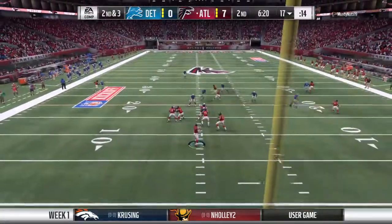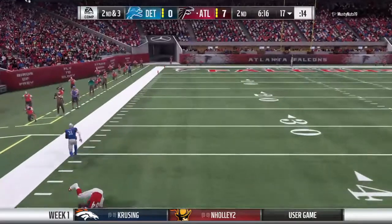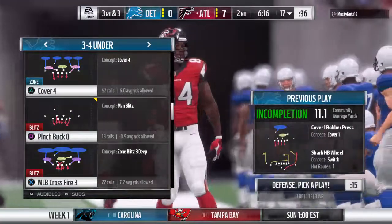Here's Goff now on second down. Uncorks one for Davis. And he's unable to grab it. Thought he might have had position, couldn't hold on, third down.